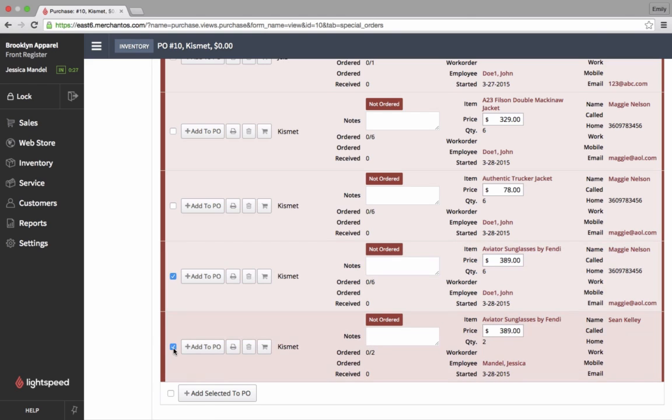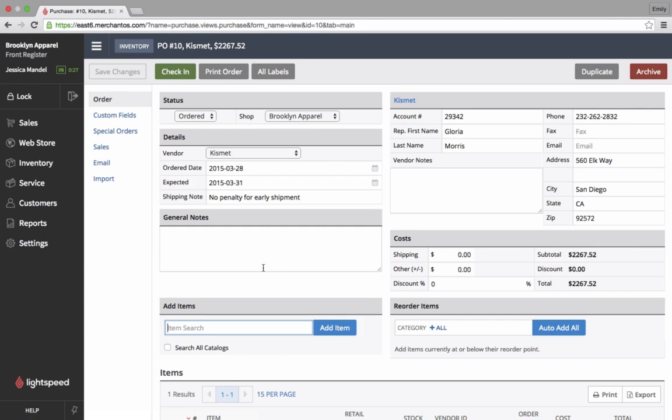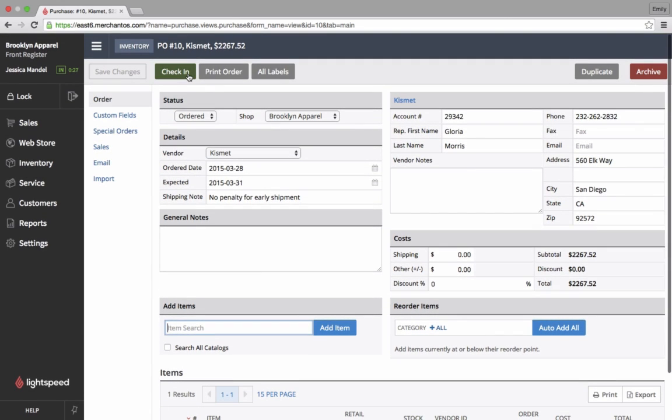I'll simply check these off and add my selected items to the purchase order. They've automatically jumped to the top of my screen, and their status has switched to ordered, so that I can easily track any special orders for customers. I'll simply go back to my order now, confirm that the quantity of 8 for the sunglasses is correct, and then go ahead and save that. I can then email it off to my vendor, give them a phone call, or fax it in.